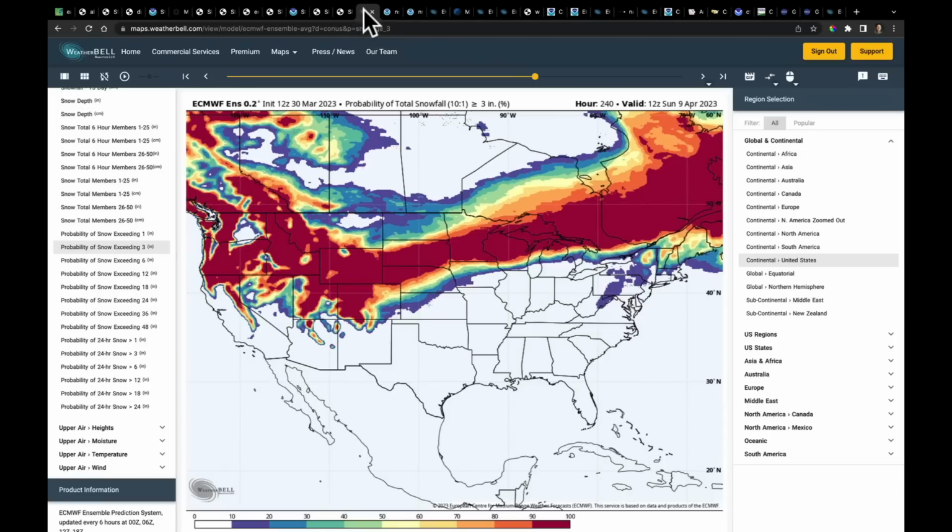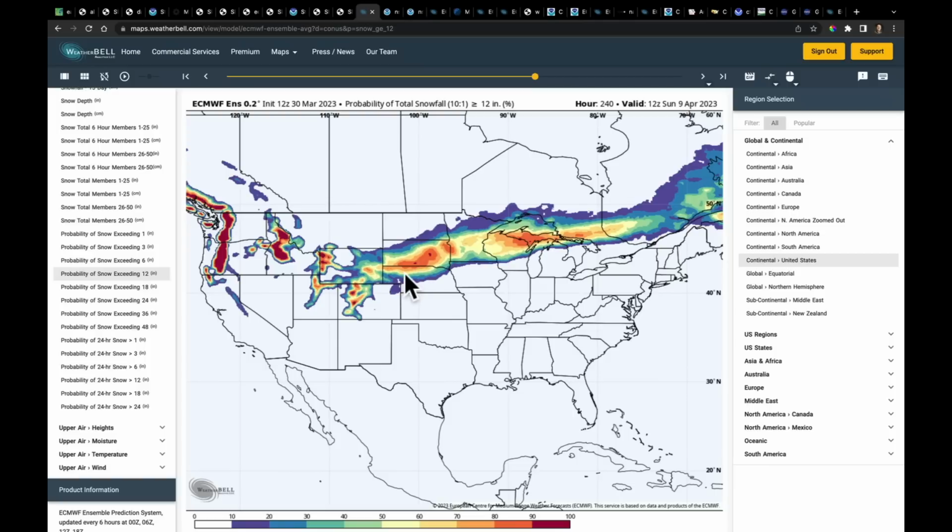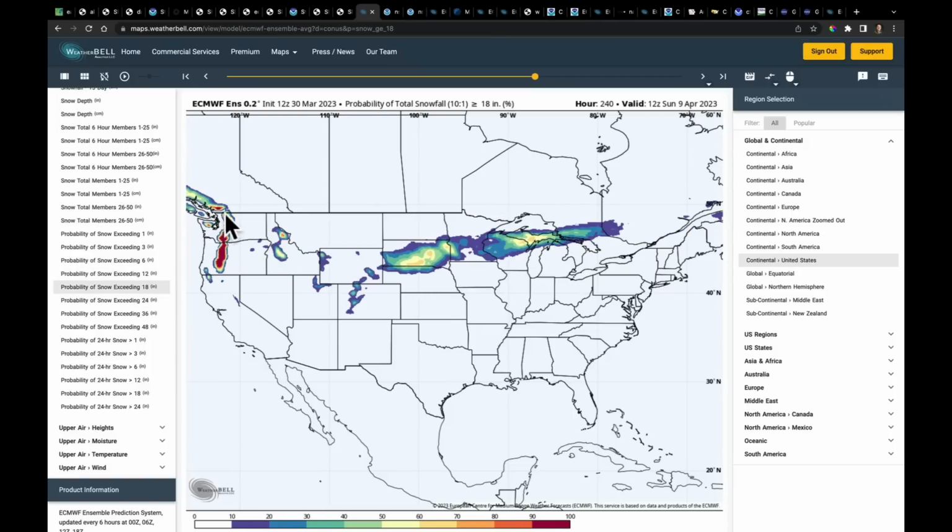So what do the ensembles say? Well, this is the probability of getting 3 inches. I think we understand the high probability in that corridor. This is 6 inches, a 90% or better chance. This is 12 inches. This is a 60 to 80% chance. This is 18 inches. Now we're focusing on the Cascades, pockets of the Northern Rockies, but there's a 50% chance in this corridor and through here, right here, here, and here, of getting at least 18 inches of snow. And there's 24 and 36. So now we're down to this area, but we cannot rule this out as of yet.